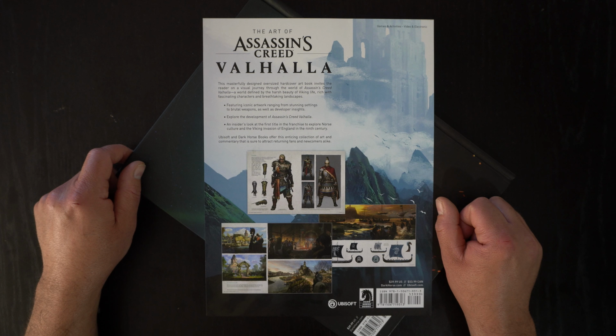So we're not going to flip through every single page. It's quite a hefty book. Well built. The book craft, the quality. Ooh. What is this?